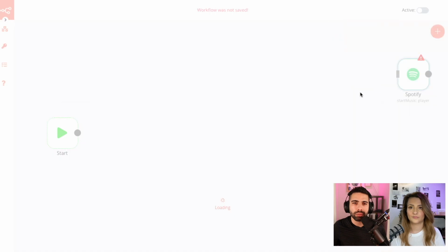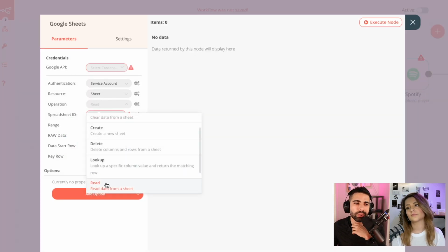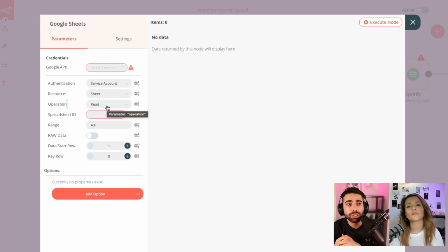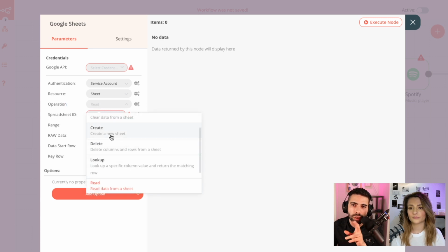Let's say you want to do something with Google Sheets, and here you can do a read operation, a create operation. You can do a lot of stuff. You can grab data from one place and put it into another place. It's very, very powerful, and it's a low code approach because you just need to connect the services, and then you just choose what operation you want.